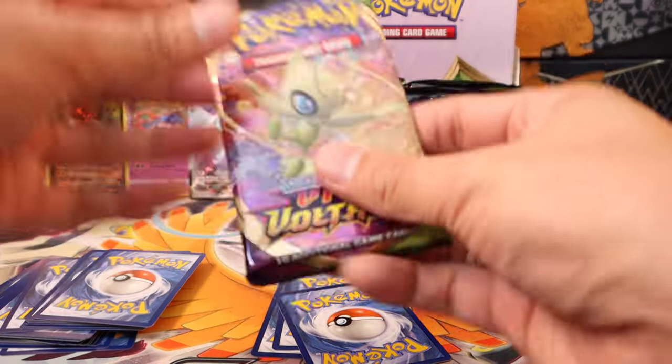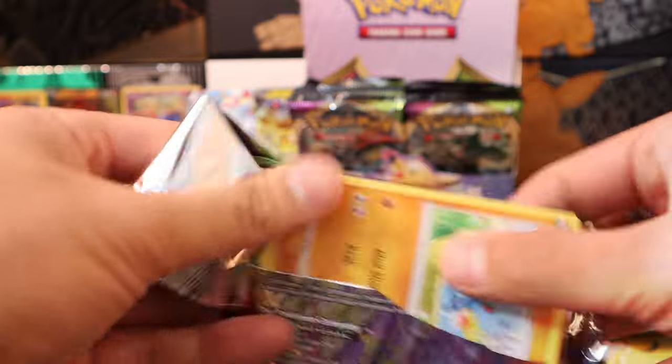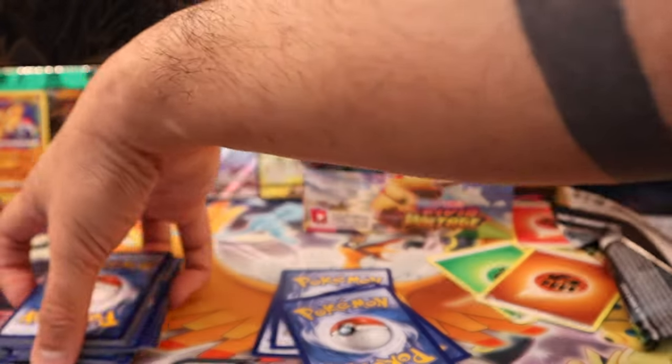One more pack to open. Celebi, there he is. I don't really care for that Pokemon. Little onion, little fairy onion. Do we like fairy onions? I don't really care for fairy onions. I actually don't really care for spring onions. Is that a good thing or a bad thing?